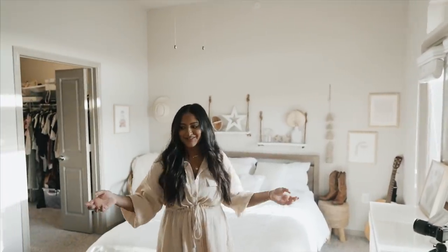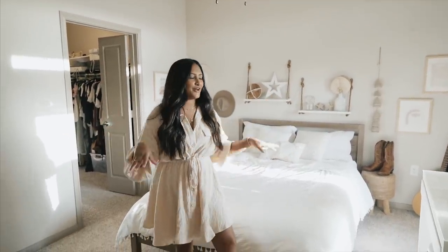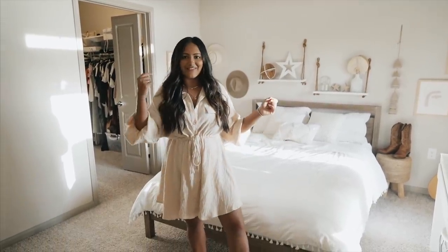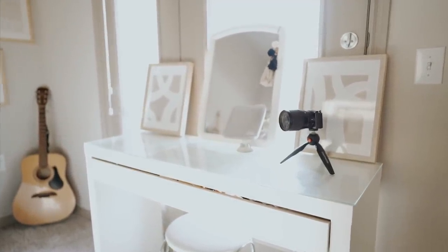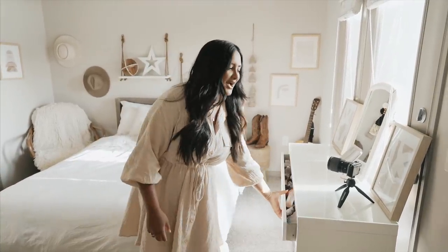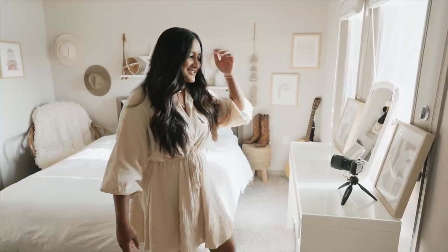Here is the guest room. This is my place. This is where I film. This is where I do my makeup. This is where I take my outfit of the days if I'm not using that mirror out there. So over here is my vanity, my makeshift vanity. I found this little white table thing off of Facebook Marketplace, and it just slides out, so it's really easy to access my makeup. You guys probably don't want to see that, it's a mess.